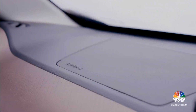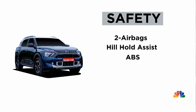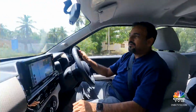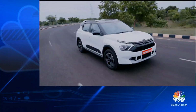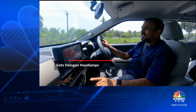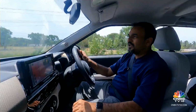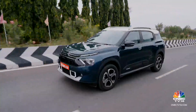Because all you get is just 2 airbags. And there is absolutely nothing else worth really talking about. And looking at the kind of safety ratings that the C3 has got, I don't have high hopes from the C3 Aircross either. Apart from better safety tech, Citroen should have also done better headlights. We've seen it on the C3 and the EC3 that these halogen lamps aren't really adequate, certainly not for Indian road conditions. They should have gone with better headlamp options, at least on the top spec trims.